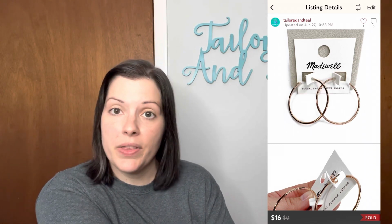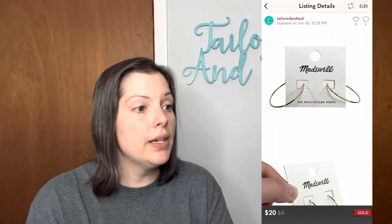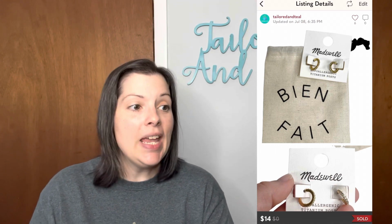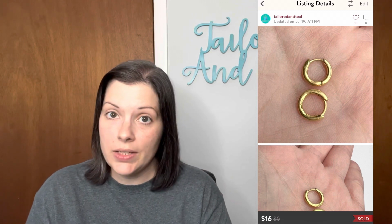Then on June 28th, we had a pair of Madewell rose gold sterling silver post hoop earrings sell. These sold for $16 with discounted shipping. Then on June 30th, we had Madewell 14 karat gold filled post large hooped earrings. These sold for $20 with discounted shipping. Then on July 8th, a pair of Madewell Sparkle Pave Huggy Hoop earrings sold, and they sold for $14. Then on July 19th, a pair of Madewell Mini Hoop Gold Tone earrings sold, and they sold for $16.